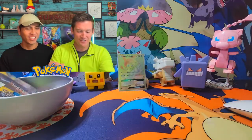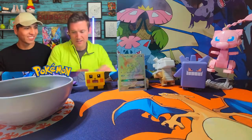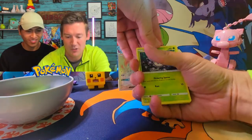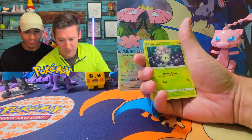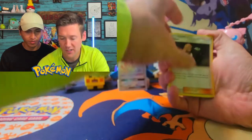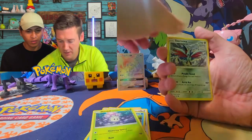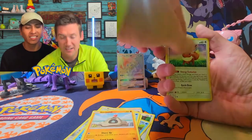Let's see what our next set's going to be. Okay, Sun and Moon base. All right. I don't think I'm gonna have any more luck. You never know. Maybe I'll get another good pull out of this. A 2-in-1 Pokeball would be absolutely awesome. 1, 2, and 3. I'm hoping that card trick is right. We'll soon find out. Spinda, Ariados, Mudsdale, Skarmory, Poliwag, Sandygast, Eevee.